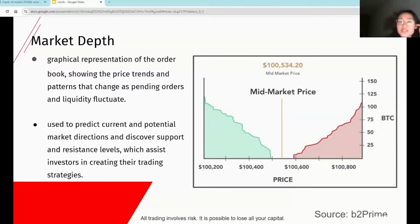The vertical y-axis represents your price level, and your x-axis represents the volume of the pending buy and sell orders that have been placed. The mid-market price is the middle line going down between the buying and selling, basically the average between the highest bidding price and the lowest asking price. Here you can see, in the case of Bitcoin, the mid-market price, which is the average, would just be 100,000.